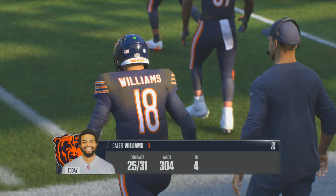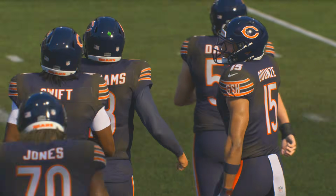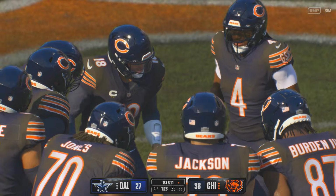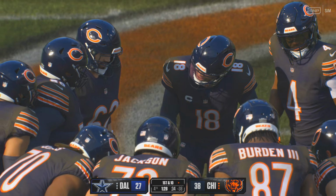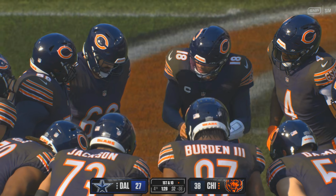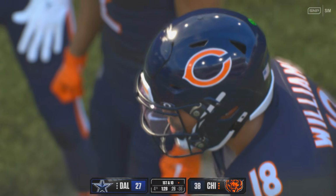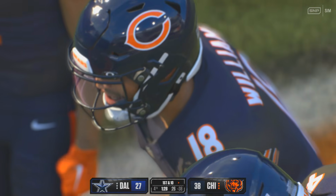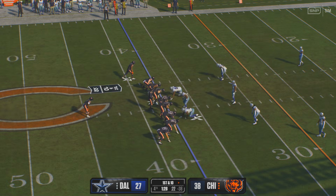The Bears offense and Caleb Williams set to go to work once more. And he has been masterful so far in leading this offense. He's kept the mistakes to a minimum. He's been on point with his passes, and he's generally been one step ahead of this defense all game long. So here's a 1st and 10 at the 38.